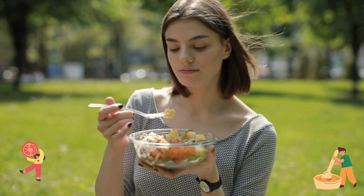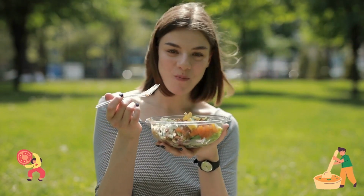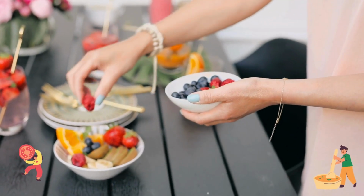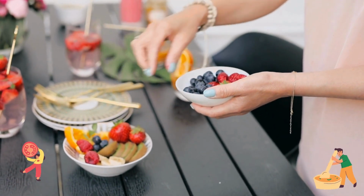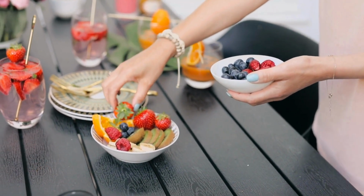Today, I'm sharing 10 game-changing snack combos that will revolutionize the way you think about healthy eating. From sweet treats to savory munchies, these combos are easy to make, packed with nutrients, and most importantly, deliciously healthy.